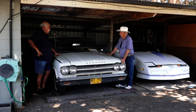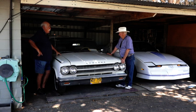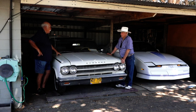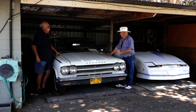But it didn't work. They only made 14,682, I think it was. So that makes it a rare car for a start. There's not too many left in the world, and I think there's about 5 in New Zealand at the present time. They've just started coming in because people are starting to realise that they are a rare car. This one needs doing up.